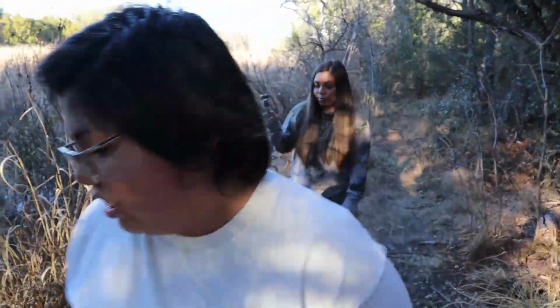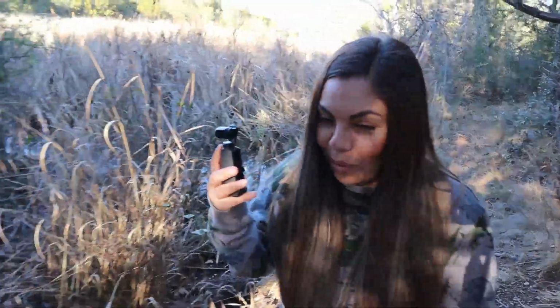Nope. Yeah. 3 feet tall? No. We're at the creek where you can fish. They said you can fish up to what, 5 fish per day? You can capture 5 fish per person. So next time we're going to bring the fishing poles.